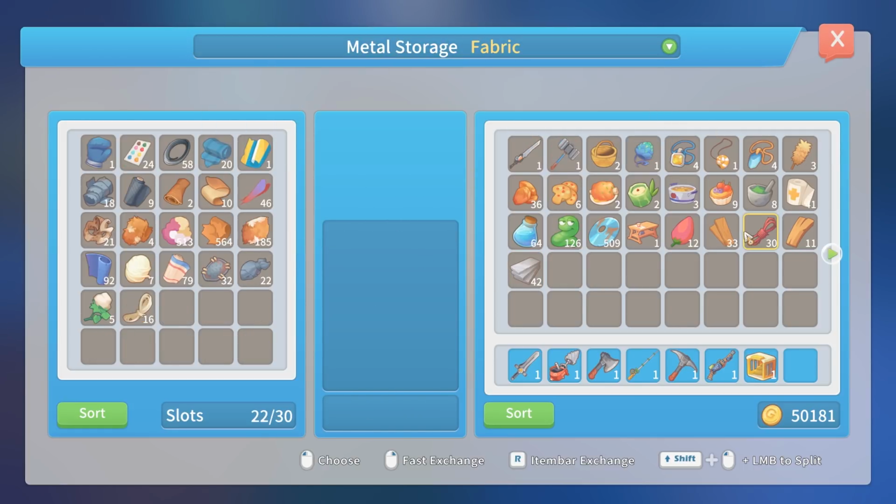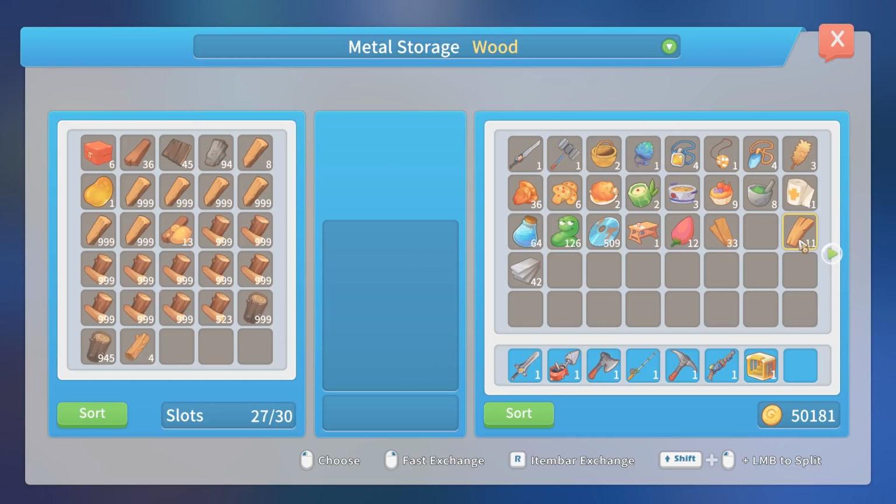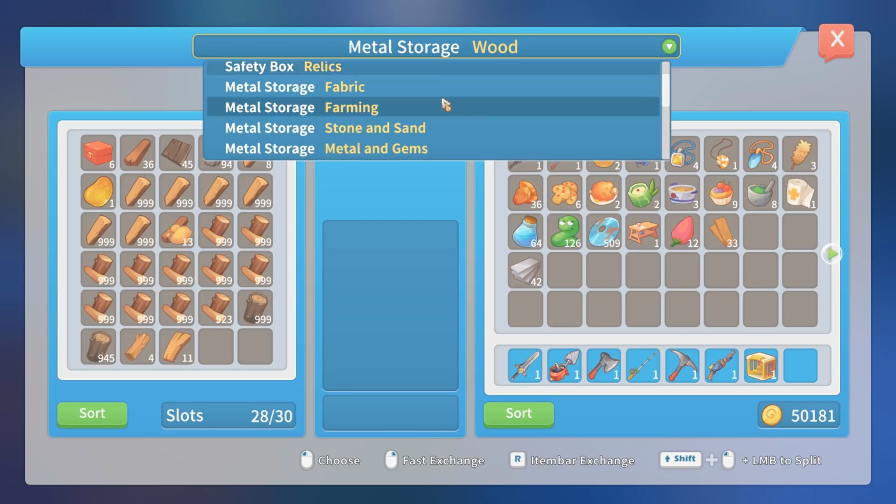Ropes can go back into fabric. Boards can go back into wood. All my healing stuff can go back for now, unless I'm going somewhere else that needs healing stuff.